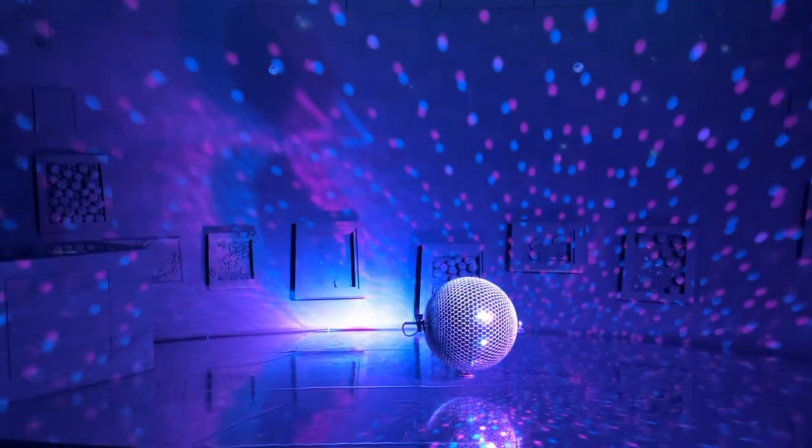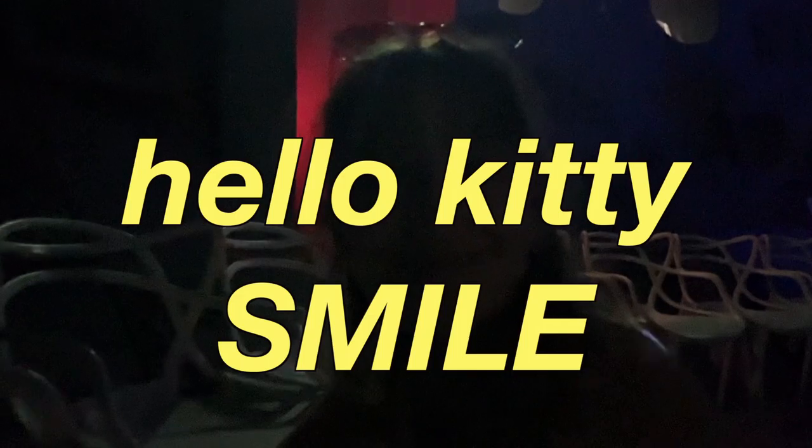Okay, our last one is up here in this disco room. Oh, I found it, I think. So we're gonna put Ru right in the last one, and what does it say? It says smile in Japanese because it's Hello Kitty smile. How cute. Look at the floor, it's so pretty.